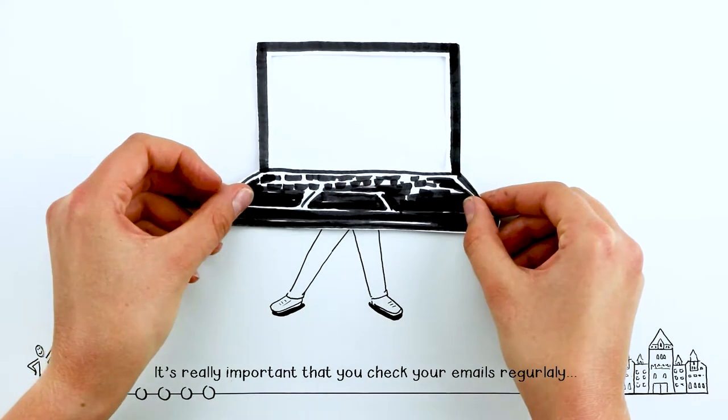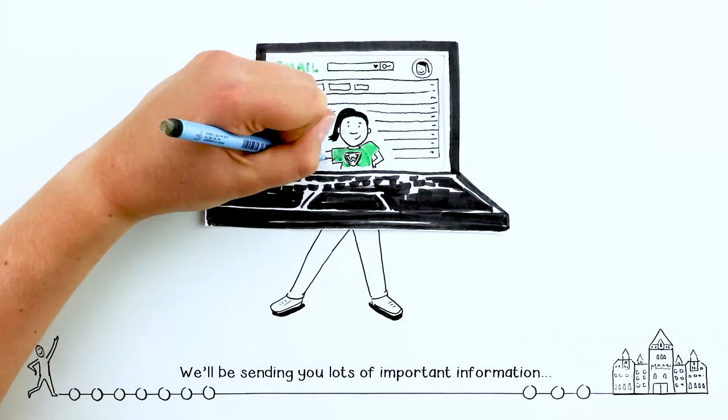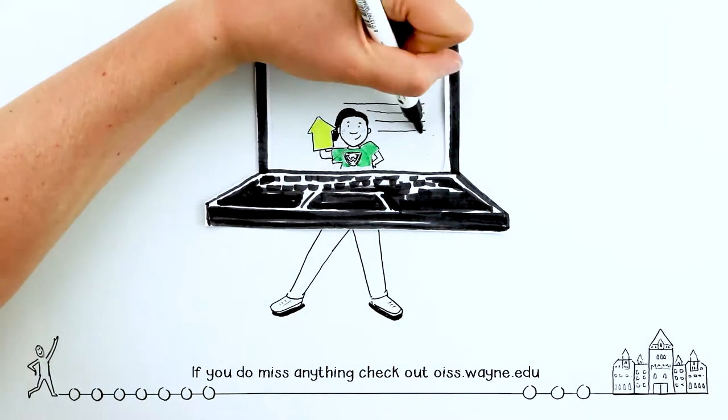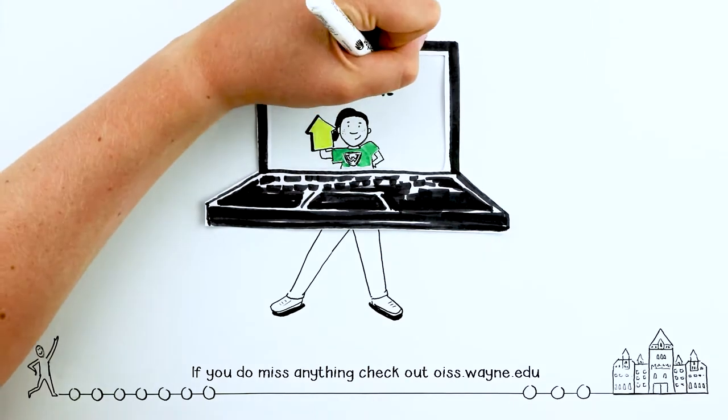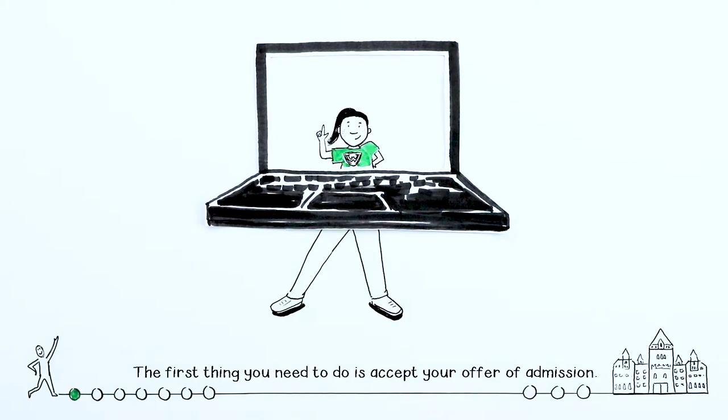It's really important that you check your emails regularly and read them carefully. We'll be sending you lots of important information, and if you miss it, things won't run as smoothly as they could. If you do miss anything, check out oiss.wayne.edu.